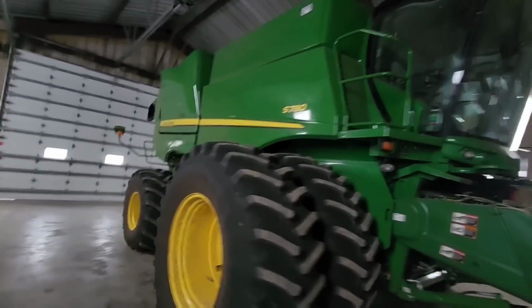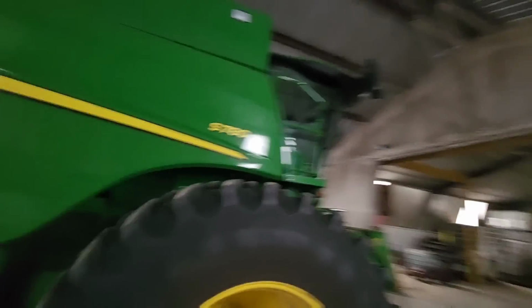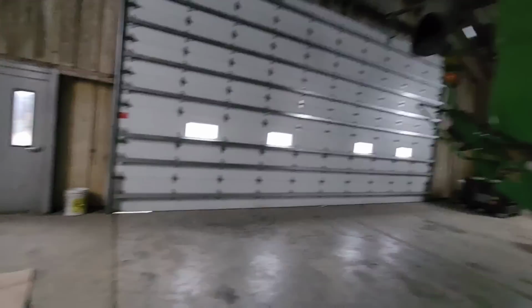I hope the straw guys are getting their bales picked up. Dad must have wanted to do some woodworking. Oh, we gotta do a software update on there. We'll come back and do that in a minute.